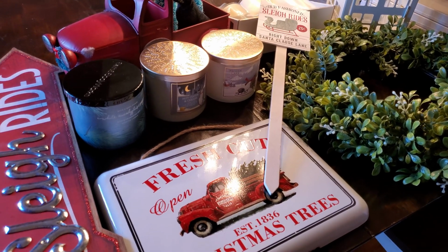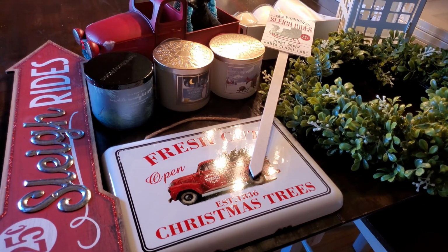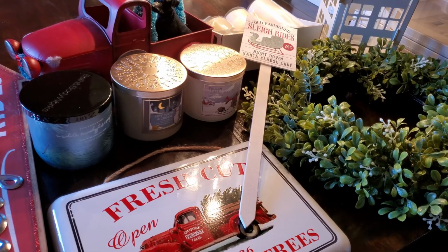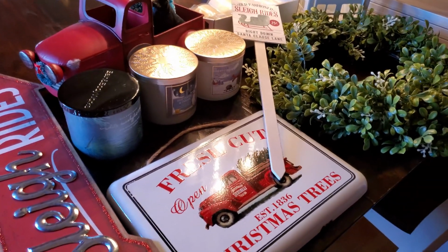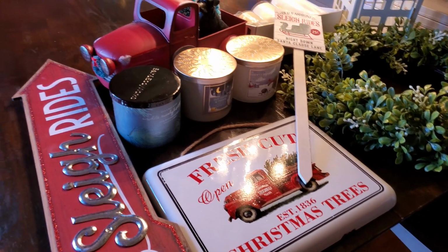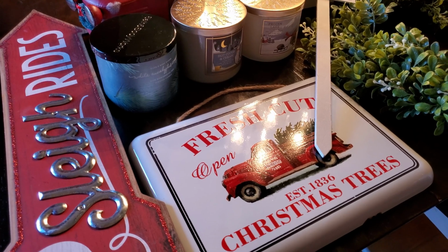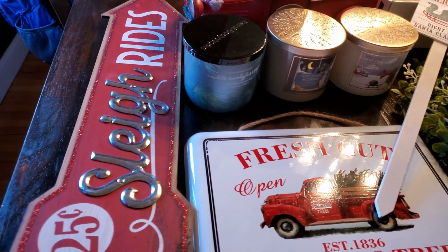I just wanted to share a Christmas haul with you guys real quick. I have a few items from Walmart, Ikea, and Bath & Body Works for Christmas that I've been collecting over the past few weeks, so I just wanted to quickly share that with you guys. I will leave the prices for everything on the screen for you. So I'm gonna go ahead and start with Walmart.